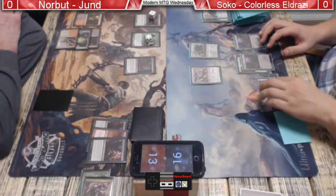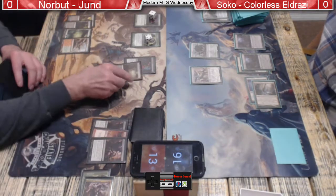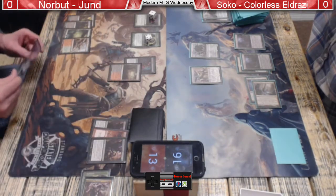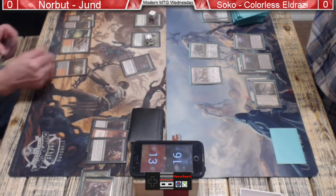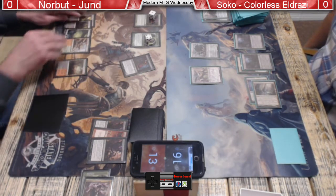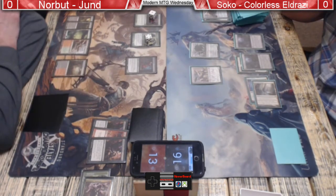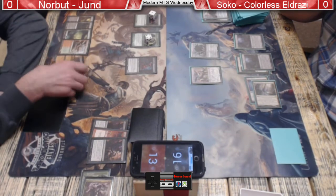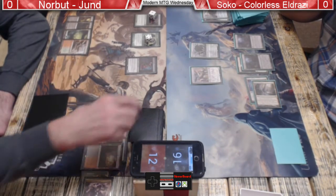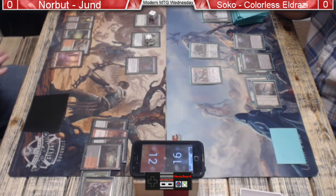Yet again, I've got really nothing to do but play a land and peck him with the Blinkmoth, as long as Norbut's going to stay on defense. Oh, and he does reveal a land, a Bloodstained Mire off of that Dark Confidant. That's exactly what you want to hit most of the time. So now he's got enough to activate the Raging Ravine if he wants. It would grow, and it would trade with the Thought-Knot Seer, allowing him to draw another card.